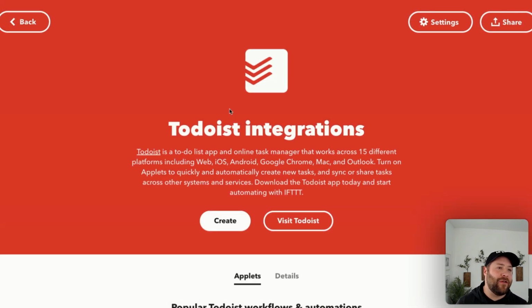Another personal favorite is the Todoist integration. I'm not using it currently, but hundreds of thousands of IFTTers use it every single day because they connect Todoist with thousands of apps on IFTTT. It allows them to be a lot more productive.